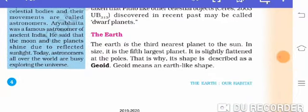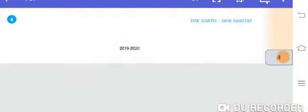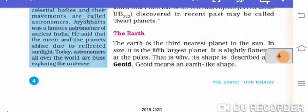Now let us see Earth. The Earth is the 3rd nearest planet to the Sun. In size, it is the 5th largest planet. It is slightly flattened at the poles. That is why its shape is described as a geoid. Geoid means an earth-like shape.